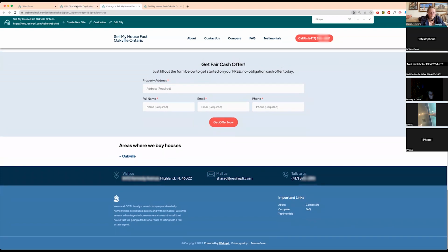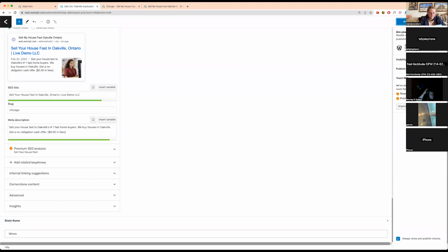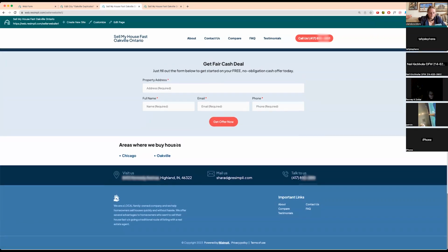And then once you go live with this page, so once I do that publish, I go back to my homepage. So this city will automatically get added. As you're buying properties in multiple cities, all you have to do is create that page, just like I showed you. All of those cities will start showing up right here.